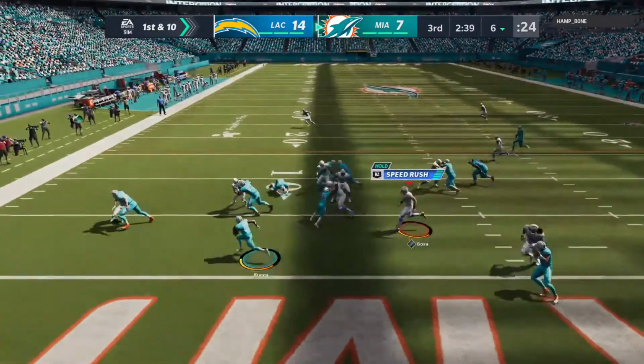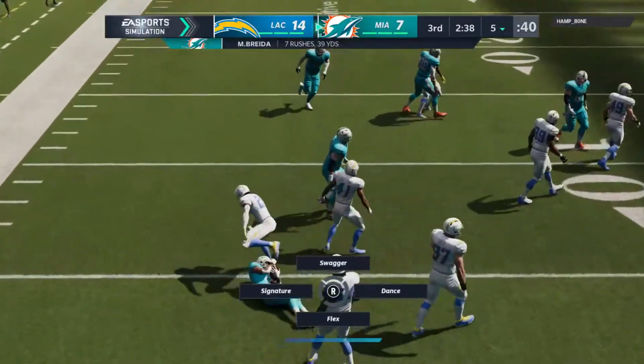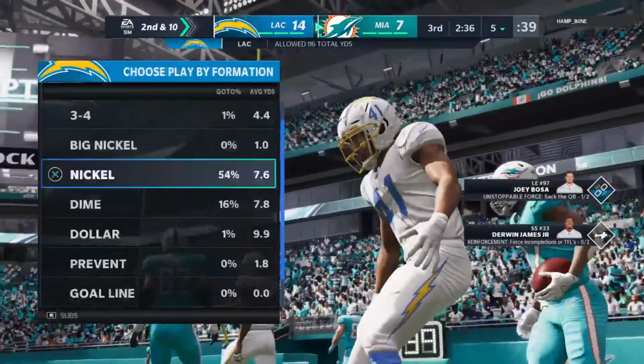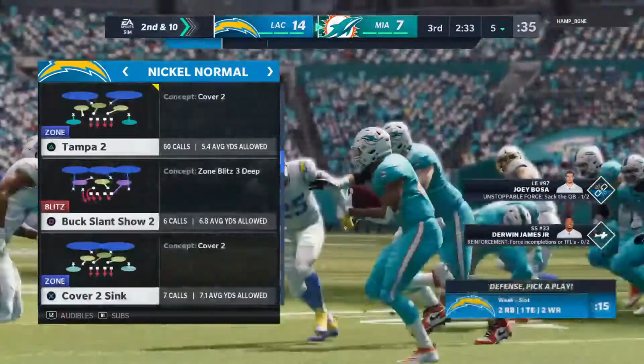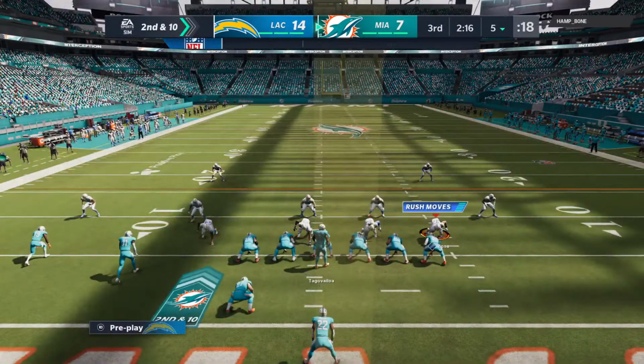They'll begin the drive with Breda. And he is met at the line of scrimmage, and he goes down right there. Brought down. Officially no gain on the play, and it's 2nd down. 2nd and 10 at the 5-yard line. 3rd quarter from Miami.